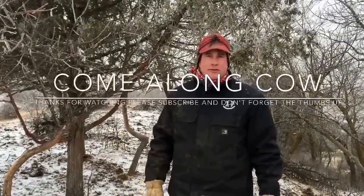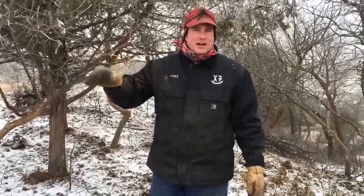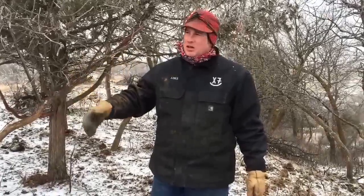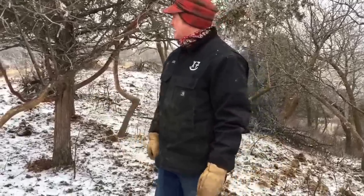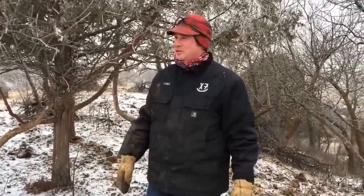Today we're out here looking for an old cow. She's the last cow in the pasture. We hauled cows out of here last Saturday. She's a 2000 model cow. She's a black bronco, which is Hereford Angus cross. Little ranch cow. She's pretty gentle. She's one of my more gentle animals.